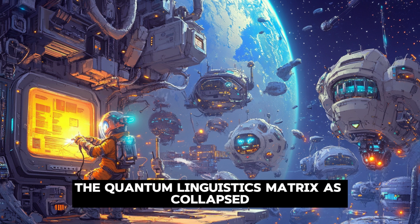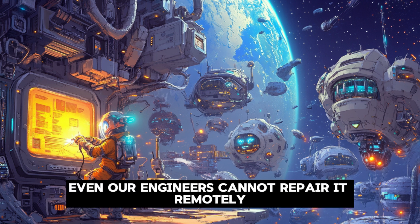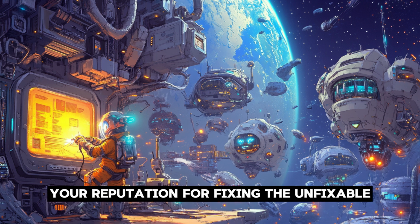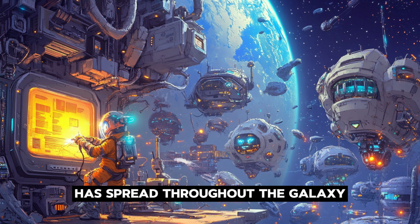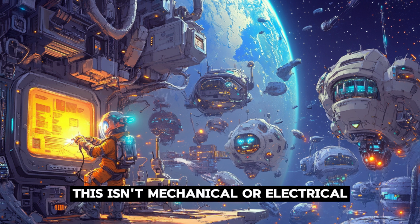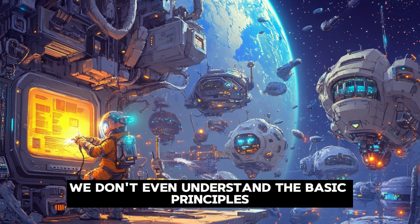"The quantum linguistics matrix has collapsed," Elon explained. "Even our engineers cannot repair it remotely. That's why we came to you. Your reputation for fixing the unfixable has spread throughout the galaxy." Marcus whistled low. "Jack, this is way beyond us. This isn't mechanical or electrical. It's quantum linguistics. We don't even understand the basic principles."